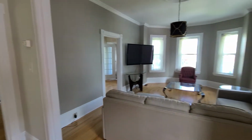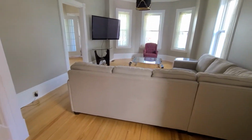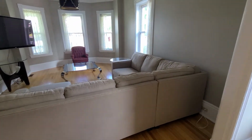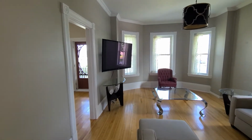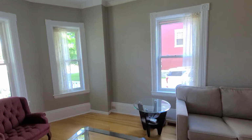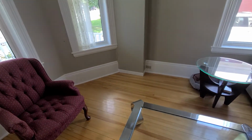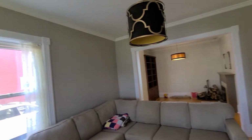And then as you circle around, you have your formal living room, which is spacious again. You have a large sectional in here, and you can see there's still tons of room in here. And then with your bay window in the front. And that's the other thing too, the house is extremely bright, the colors, and I mean, look at the size of the baseboards. Like, that's incredible. You don't see that in today's construction anywhere. And then again with the crown molding, which goes all the way through the house on the main floor.